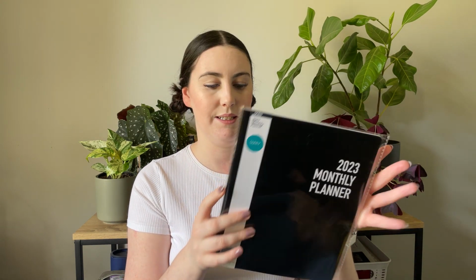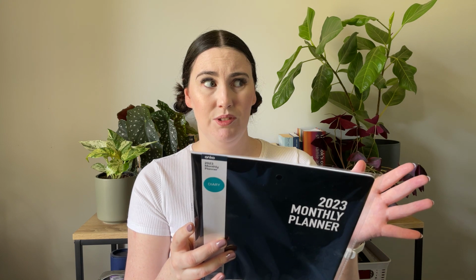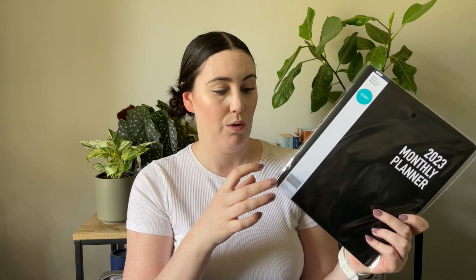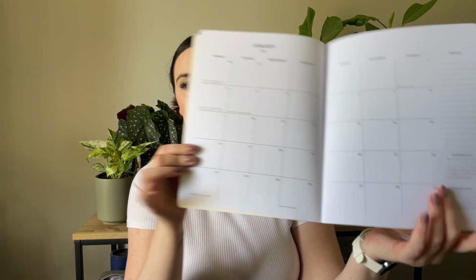So I also grabbed this. I think this was $1 maybe, or I don't know, but I remember it being ludicrously cheap. And there was one that was open in the store that I really liked the inside of. So let's open it up. So this is basically a monthly planner, and you see the entire month in one go.